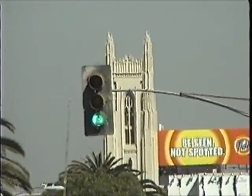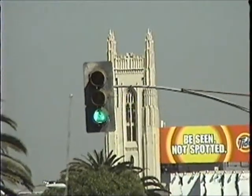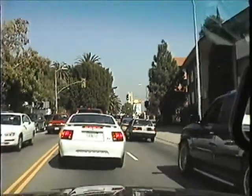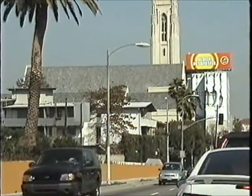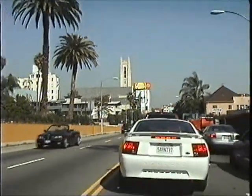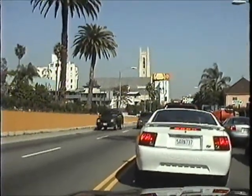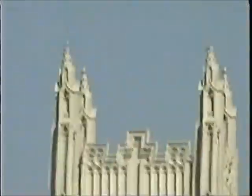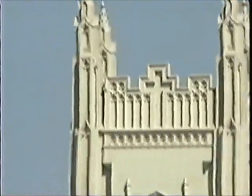There's the tower that I'm going to be going up and helping out with the chimes. Okay, so you see the side of the church, and there's the tower. And we're going to be right up past that section there. Right up in the top part.